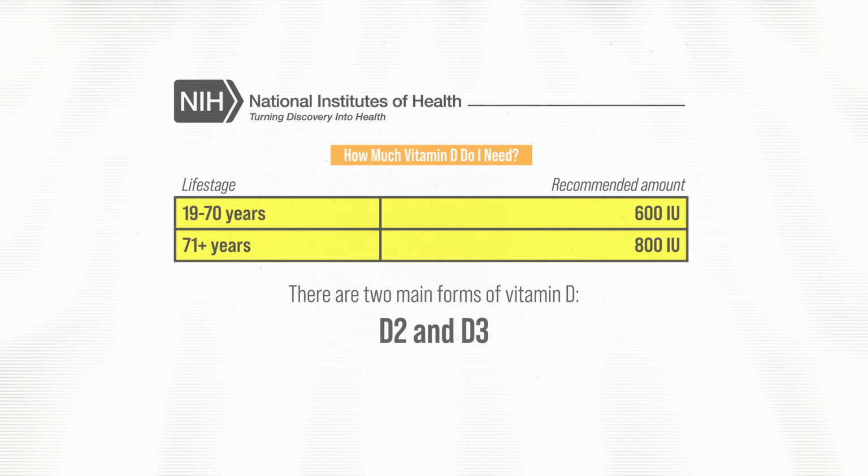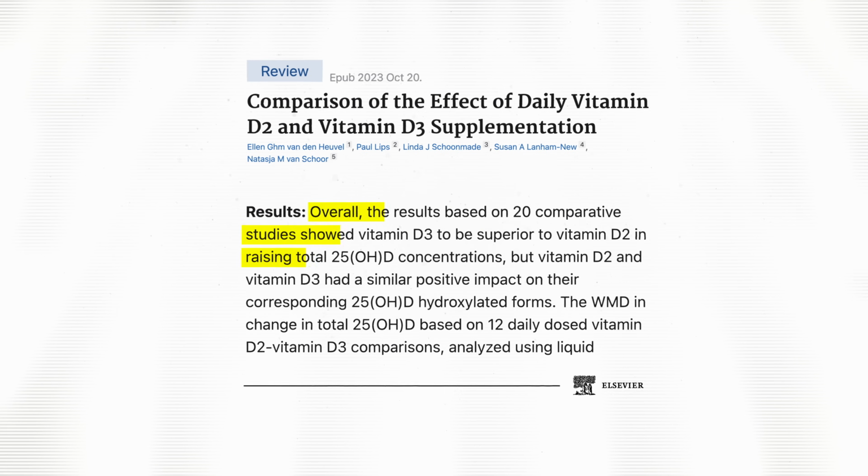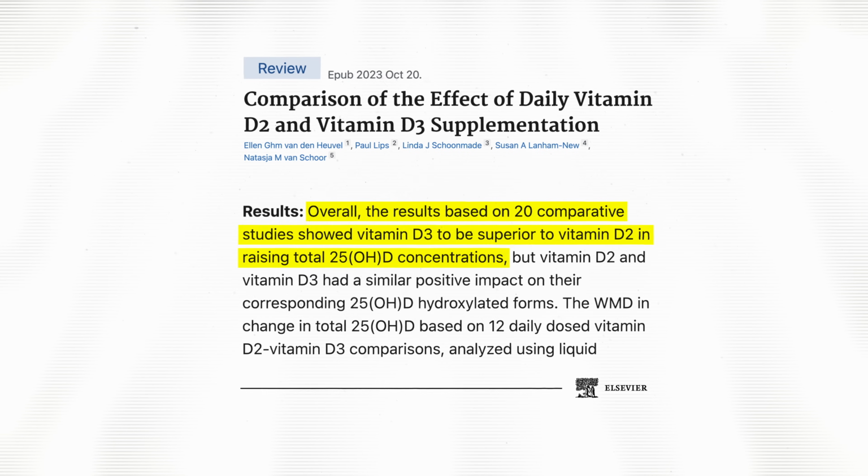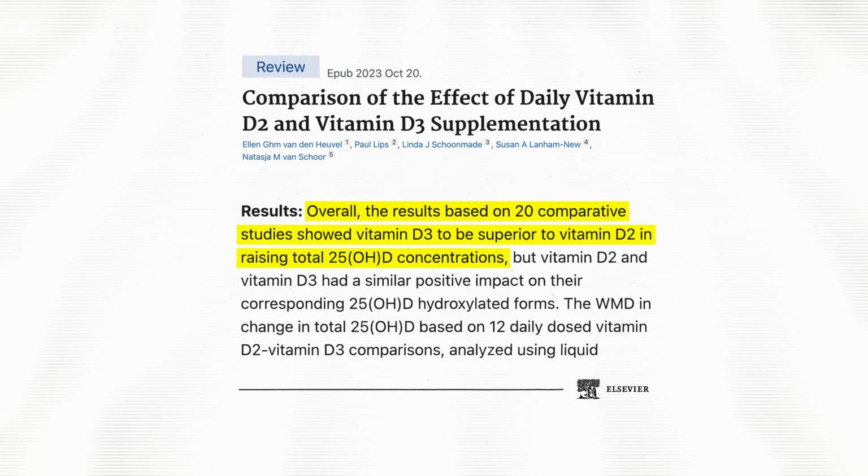While both support the same processes in the body, research suggests that D3 is more effective at increasing and maintaining vitamin D levels in the blood. Vitamin D2 is found in mushrooms exposed to UV light and fortified plant-based foods, while D3 is produced by animals, including humans, when exposed to sunlight.